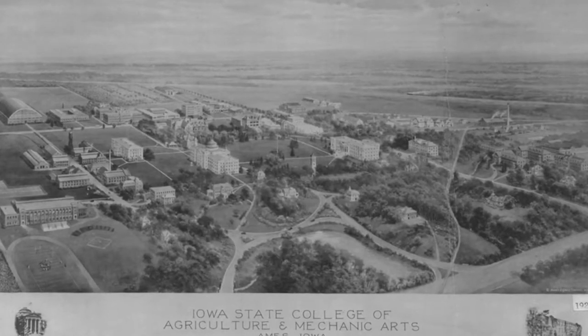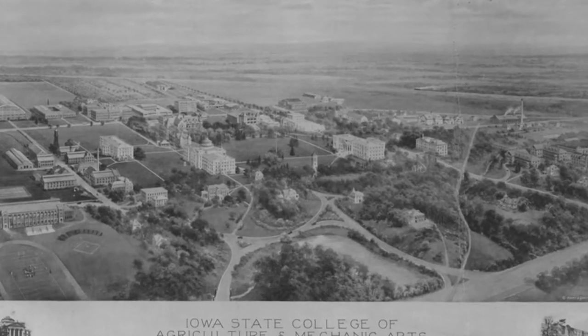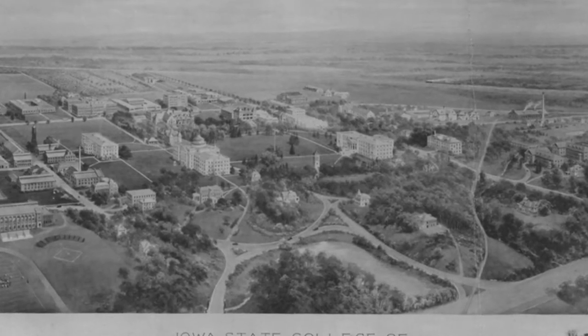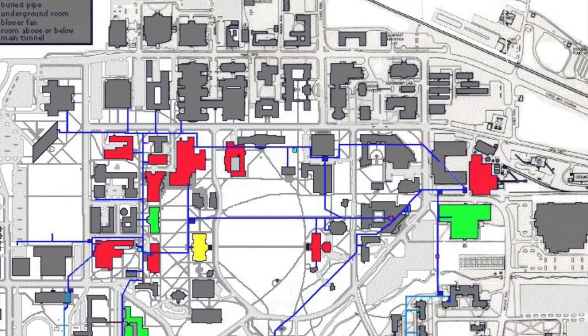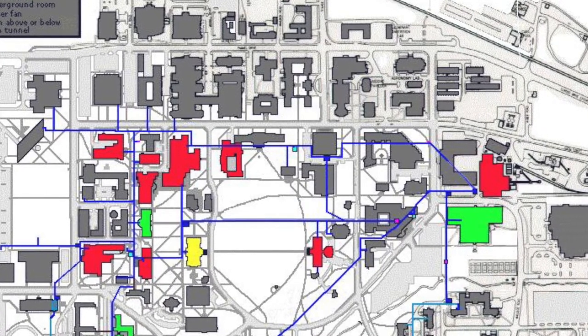By 1922, Iowa State starts to look like what we would recognize today, with the addition of Curtis Hall, the Armory, and the construction of Lake Laverne. Today's campus is the home of constant renovations on our old historic buildings and the construction of state-of-the-art buildings for engineering and the sciences.